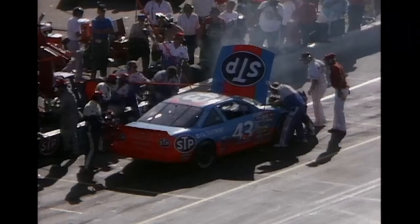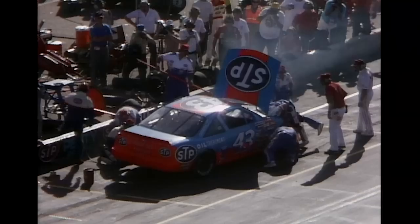Richard Petty being black flagged, we are told from here in the pits, a smoking car number 43, STP Pontiac. Ned, we had been noticing that car smoking rather badly, and now it is in because of a black flag.